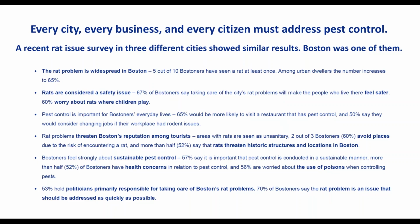So, diving deeper into the data, this slide is: every city, every citizen must address pest control. One of the things I like to tell people is that this is a problem that crosses socioeconomic boundaries. It is not just a poor people in the slums of Boston problem. I can assure you that I have been to million-dollar homes in the city of Boston that ended up having a rat infestation where a full wall needed to be removed. People's lives were severely displaced. So we're not just talking about a small portion of people that this affects. It really does affect a wide variety of people.